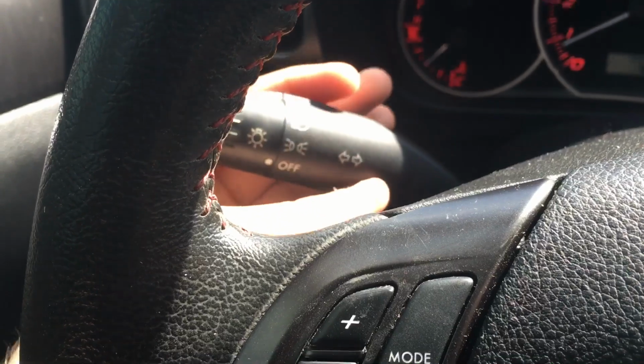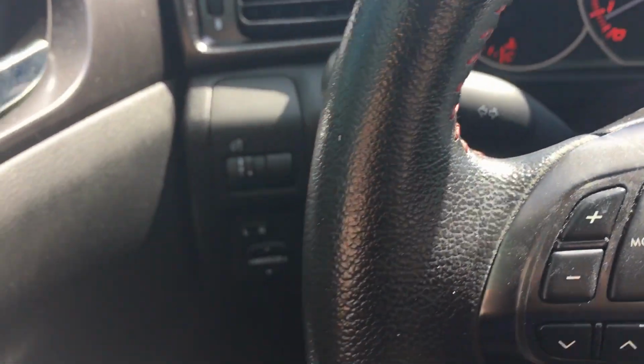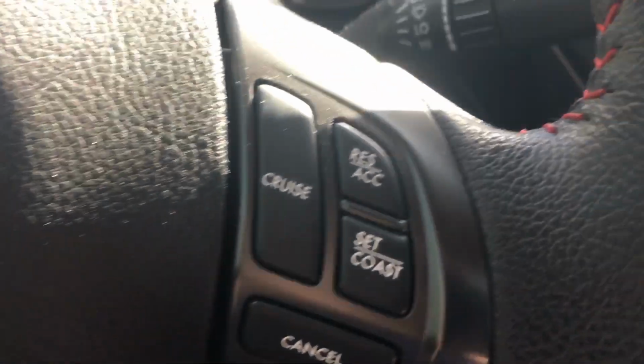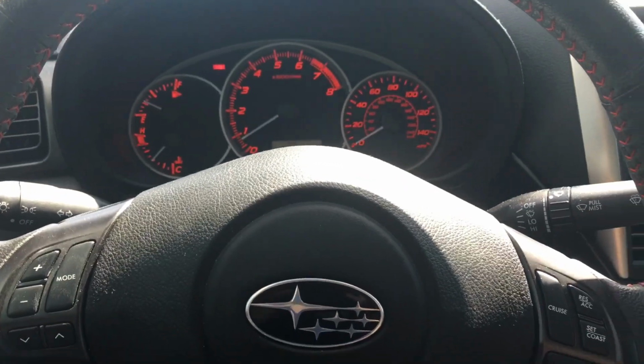Turn signal bar here, you have just your regular controls there. Nothing too fancy here. Power mirrors, windshield wipers, duh. And you get all your basic stuff in this car. It's nothing too fancy.